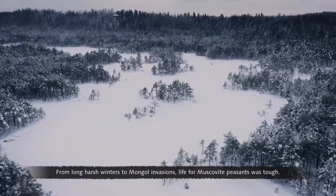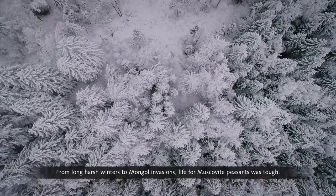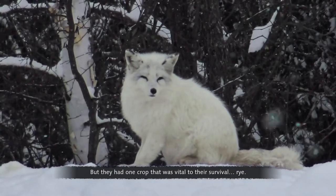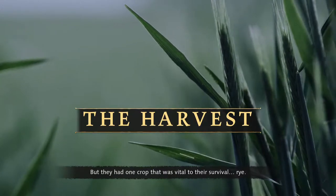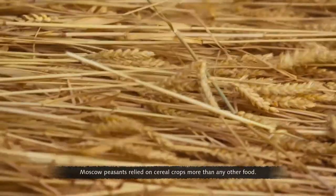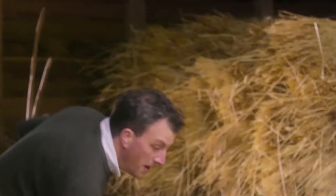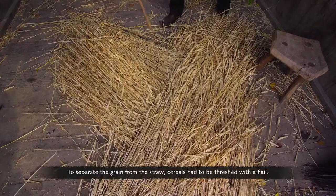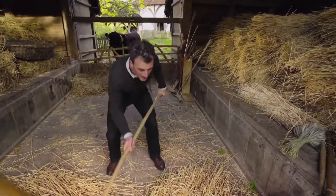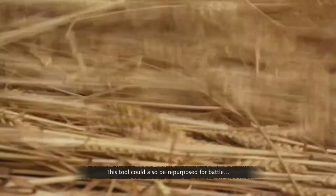From long, harsh winters to Mongol invasions, life for Muscovite peasants was tough. But they had one crop that was vital to their survival: rye. Moscow peasants relied on cereal crops more than any other food. To separate the grain from the straw, cereals had to be threshed with a flail. This tool could also be repurposed for battle.